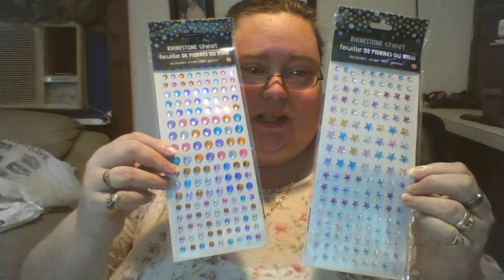I want to show you these. These are so cool, and I'm so glad that these got sent. They're rhinestone sheets and include over 150 gems in each one. So there's stars and there's the nice round ones. I go through these like a house on fire. Of course, it probably doesn't help that I also have a daughter who likes glittery stuff and fancy stuff like that. I've never seen these. I don't know exactly how to use them, but we're going to figure it out. There are two inflatable thunder sticks for the 4th of July, so we're going to have fun with those.